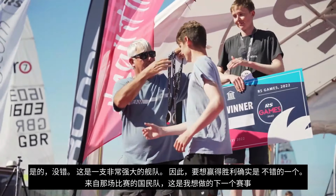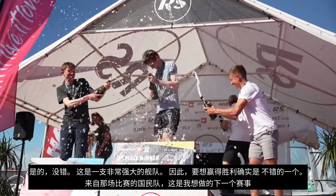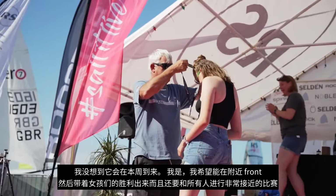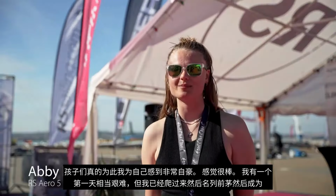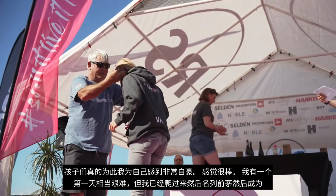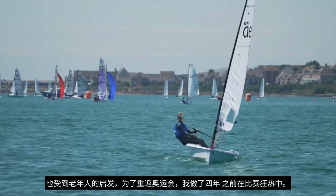there's such a strong fleet, so to be able to win it is really good. Won the nationals, coming from that, it was the next event that I wanted to do well at. I wasn't expecting it coming into the week. I was hoping to do well, be near the front and coming out with the win from the girls, and also racing really closely with all the boys has been really, I'm quite proud of myself for that. It feels great. I had a pretty rough first day, but I've climbed my way through and finished on top. And to be inspired by the older people as well, and to be back at the RS Games, which I did 4 years ago in the RS Feva.